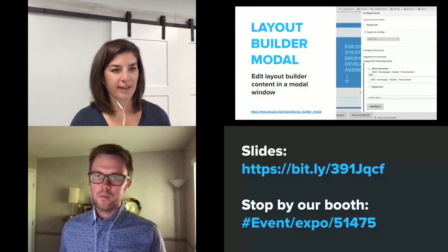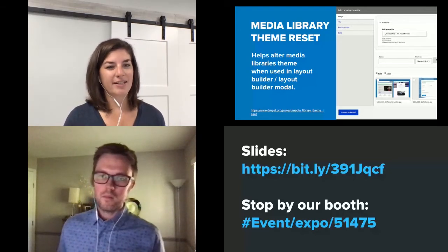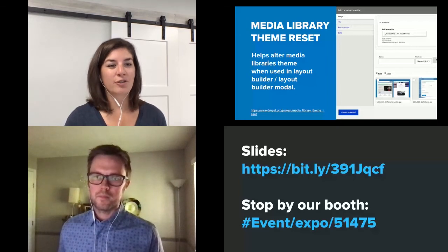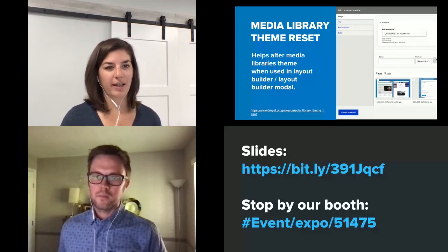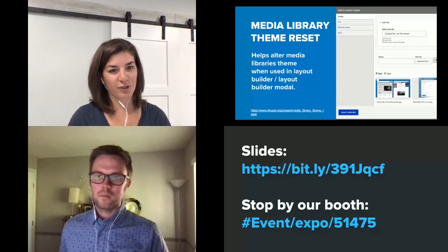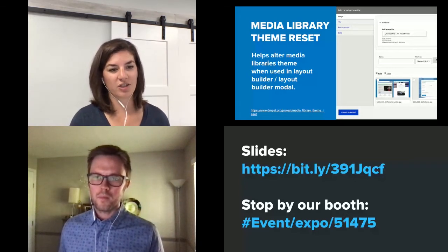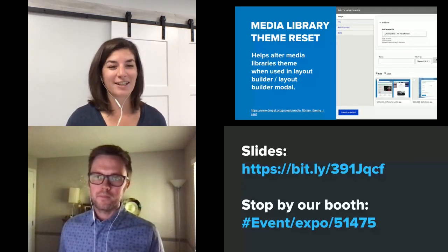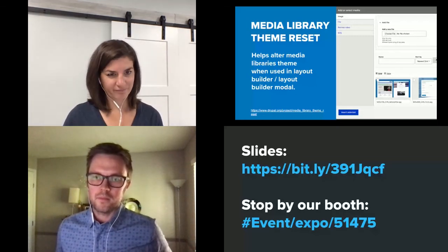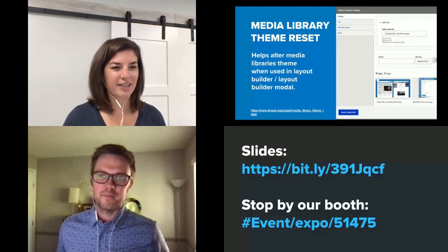And when you're using that Layout Builder modal, you add the media library on top of that. And because we're using the front end theme for our Layout Builder pages, the media library theme takes that on as well. And this little module here just resets the theme. Right now, it resets it back to the Seven theme, but for Claro, there's an issue in the works. And so what this really does is just gives your admins a more consistent experience across the site. And we get lots of just the buttons are the same, that kind of stuff.